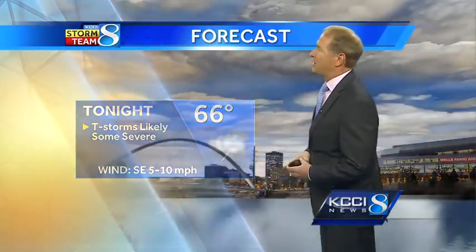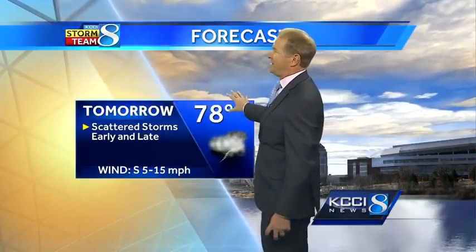So tonight, 66 degrees, tornado watch until 10 o'clock, thunderstorms likely. Some of these could be severe, southeast winds 5 to 10. Tomorrow, that high is 78. The best chance for storms on Friday, very early, and then again, very late, south winds 5 to 15.